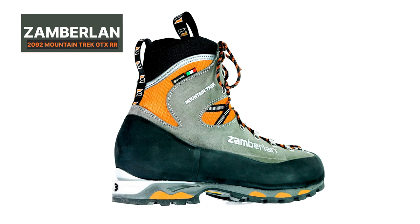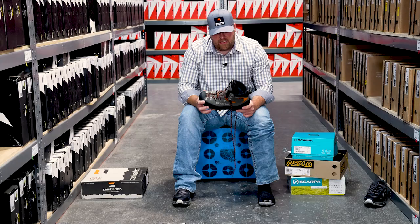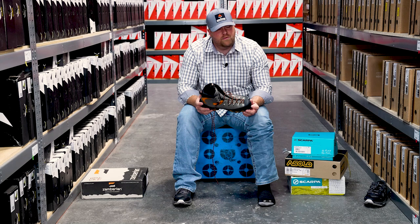The fourth boot in my lineup is the Zamberlan 2092 Mount Trex GTX. Again, this isn't a new boot for this year. It's something Zamberlan has had for a couple years now, kind of a hybrid between two of their mountain boots. Something that I've been really interested in for a couple years now.